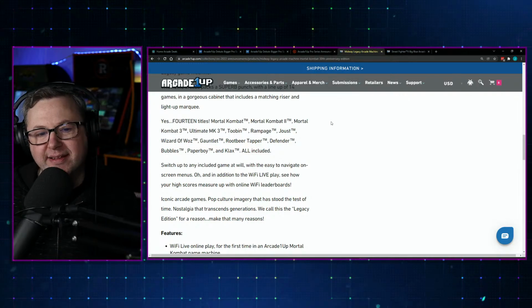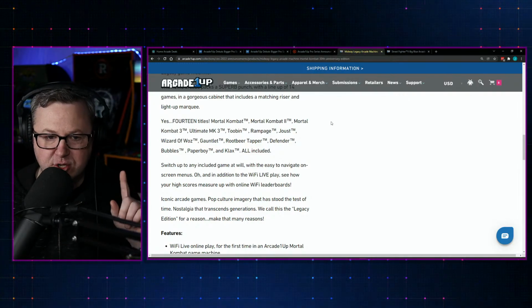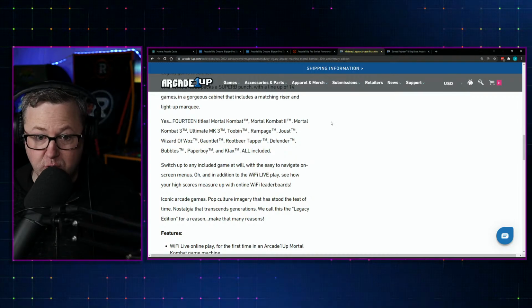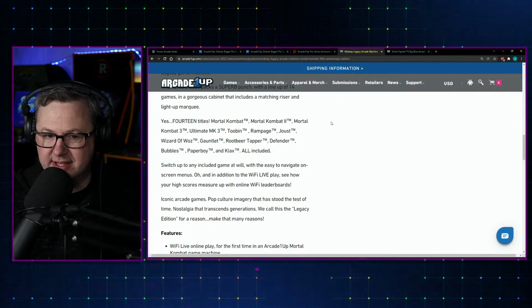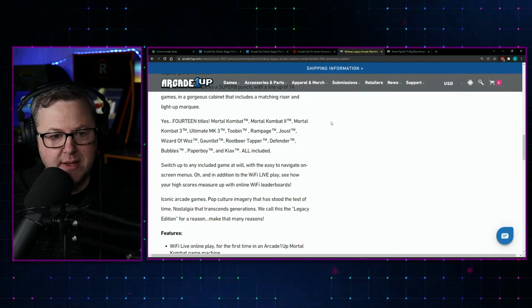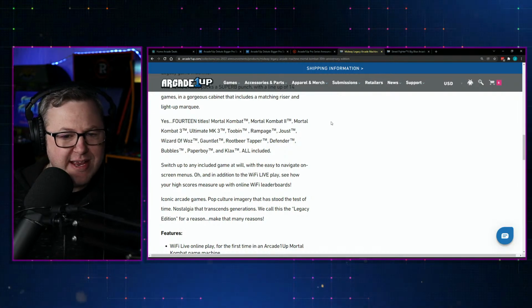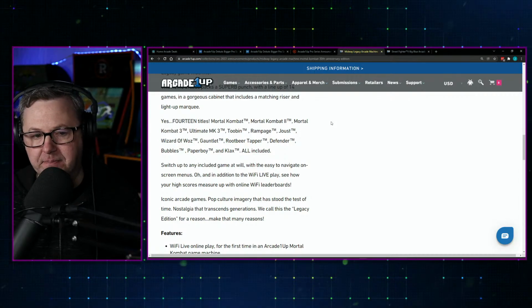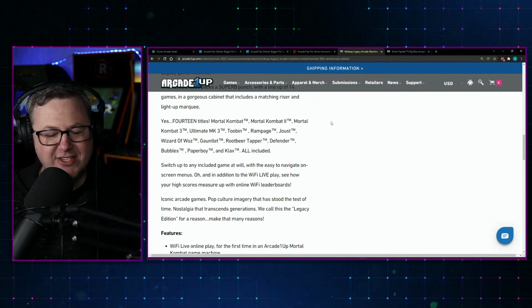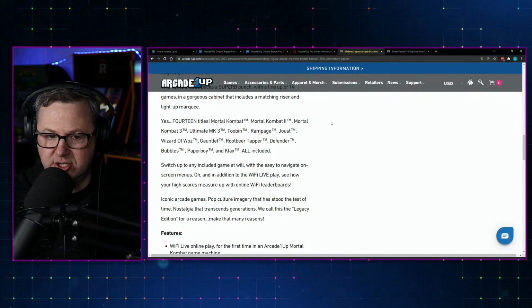Switch up to any included game at will with the easy to navigate screen menus. Oh, and in addition to the Wi-Fi live play, see how your high scores measure up against the online Wi-Fi leaderboards. Iconic arcade games, pop culture imagery that has stood the test of time. Nostalgia that transcends generations. We call this the Legacy Edition for a reason.